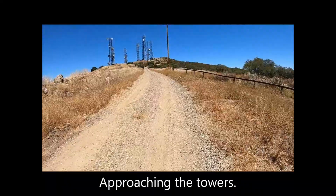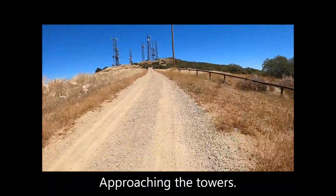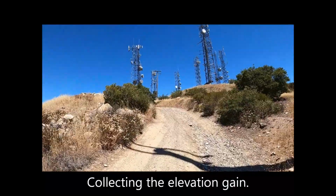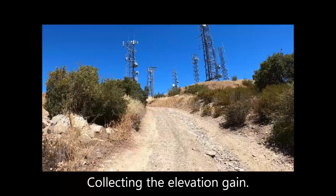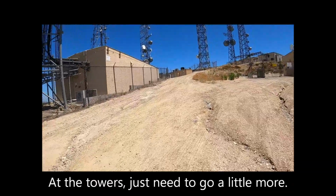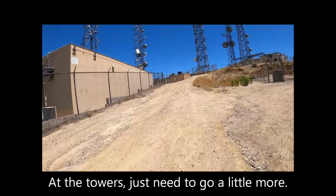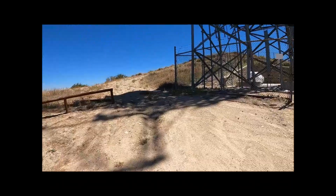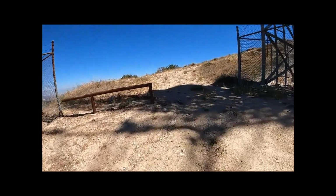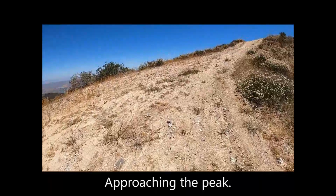Approaching the towers. Most of the gain happens in the final approach to the towers. At the towers, just need to go a little bit further to reach the high point. Approaching the peak.